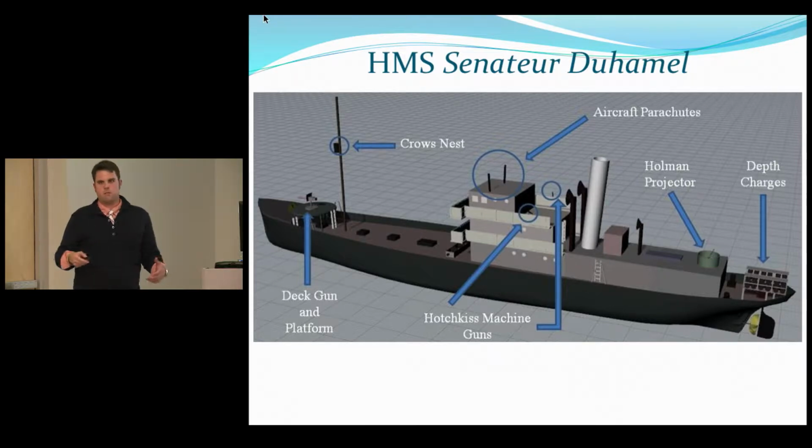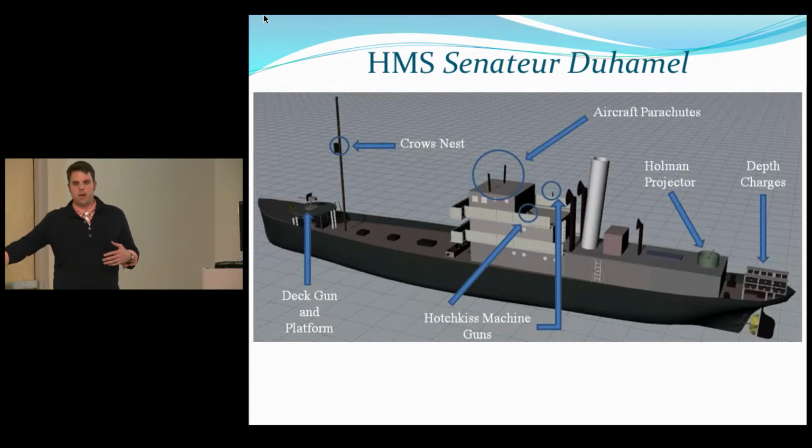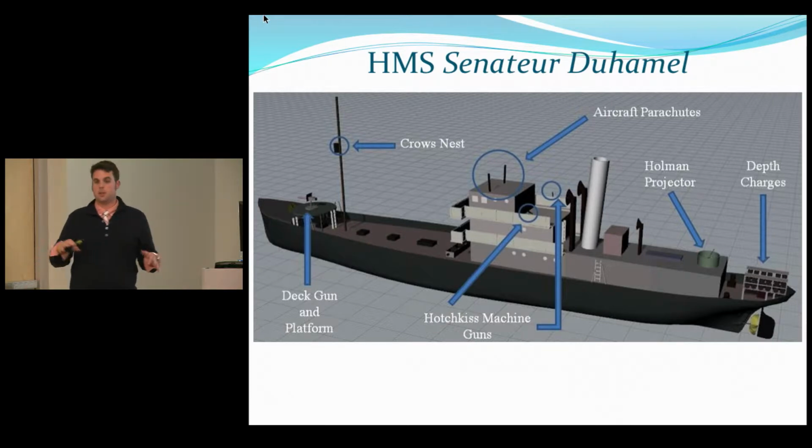Depth charge is, if anyone didn't know, you set the charge itself for a certain depth, and it would be rolled off the back, off the stern, and at that design depth, it would explode. And you have to kind of guess where the submarine might be, and that's a guessing game for a lot of these vessels. And then also right next to the rails are these two depth charge throwers. They basically throw the depth charge off the side, either side.